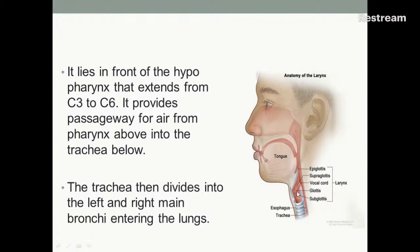Remember, the false cords are a part of the supraglottis, while the true cords are at the level of the glottis. And just a centimeter below that is the area called the subglottis, which extends down to the trachea, essentially. Then the larynx provides an airway passage from the pharynx above into the trachea below, and then eventually the trachea divides into the left and right main bronchi, entering the lungs.